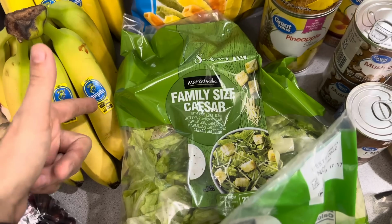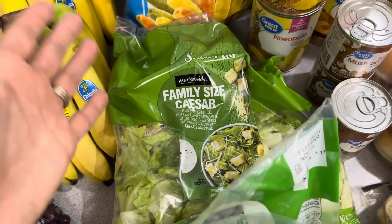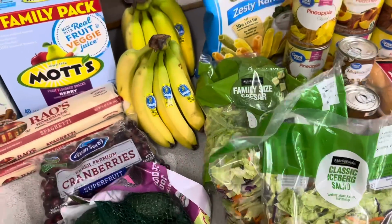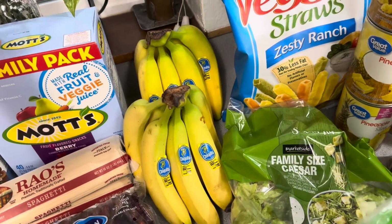So she's got her birthday cereal and some other stuff. I'll probably make them some fried eggs for breakfast, and then lunch we'll have a salad. And then dinner we will have spaghetti and salad. Still don't know what I'm making for lunch. I don't recall. I'm gonna have to check that out.